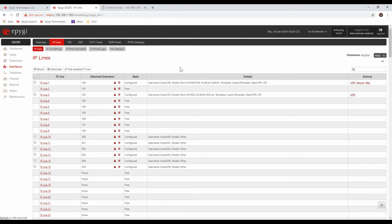So I'm going to dial *74. This phone is connected to IP line number 1. Extension is 100. Username is 205. All right, so it comes up as extension 100, and it is working. Okay, the second phone, I haven't connected it yet. That's the X5. So we're going to need to connect that one and give it a chance to boot up.